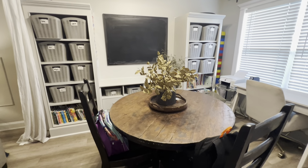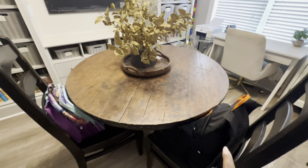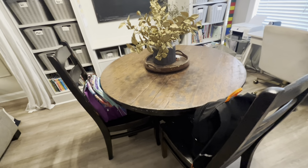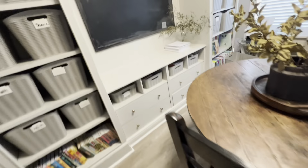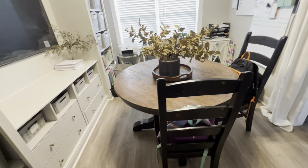Okay, so this room is done for now. They have their book bags in their seat. We go to the library a few times a week to do school there, and so that's why their book bags are there. I also tutor a few kids a few times a week, so I try to get school done right before it's time for me to start tutoring.